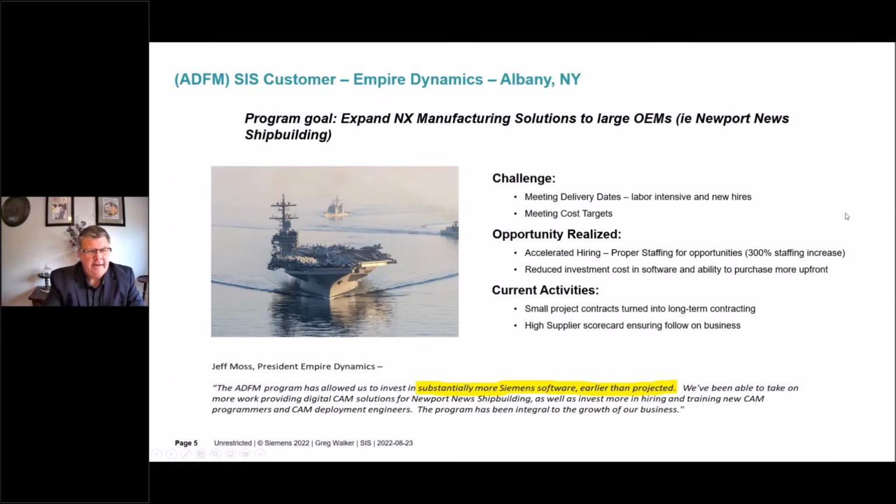The first one is Empire Dynamics. They're out of Albany, New York, and they're part of the Newport News supplier program, ADFM, but they support Newport News. Their challenges a few years ago were they had this opportunity to get in there and really help them with manufacturing solutions. And they were really concerned because they were a very small company, how they were going to meet delivery dates, just because it was very labor intensive and they had to bring on new hires. And then how are they going to handle their cost targets?